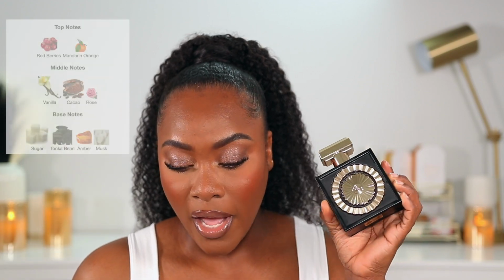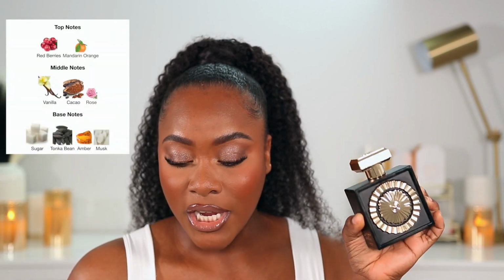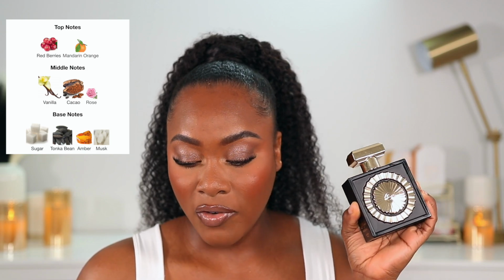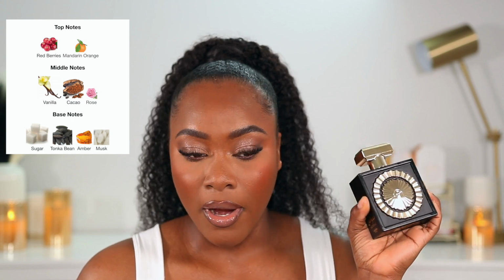If you love the Billie Eilish perfume, the first perfume from Billie Eilish, add this to cart immediately. It smells like Billie Eilish, but to me it's a better version of Billie Eilish. It wears extremely well on your skin. The notes for this one, in the top you have red berries, mandarin orange, and in the middle you have vanilla, cacao, and rose, and in the base you have sugar, tonka bean, amber, and musk.